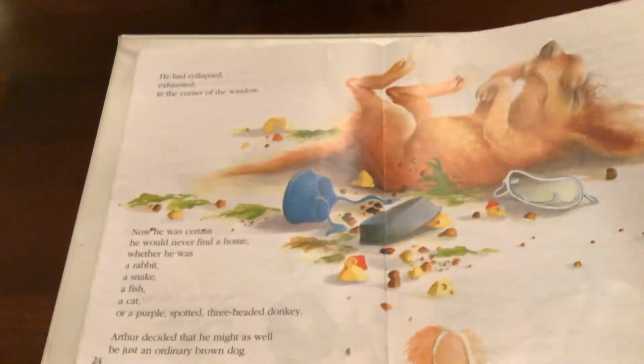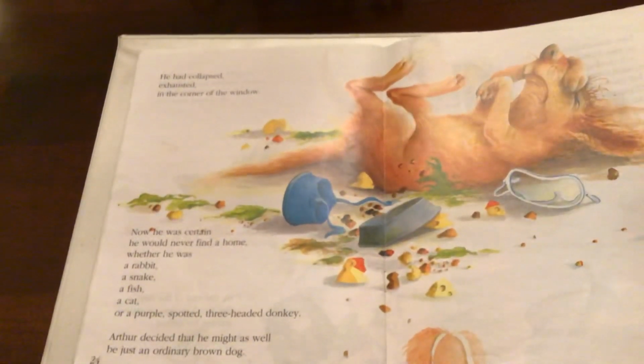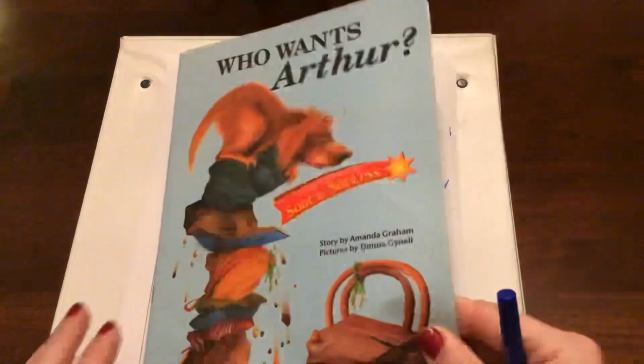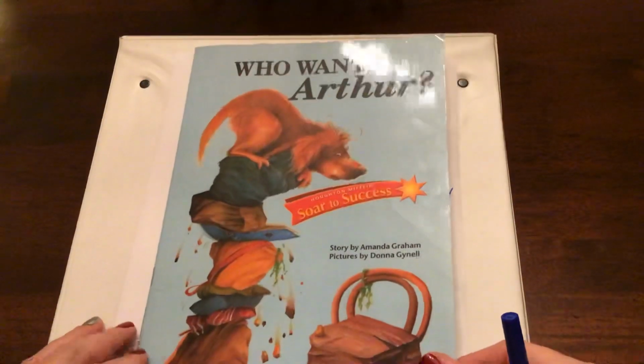That finishes up this lesson number 3 of our story, Who Wants Arthur? The next part of our story will be lesson 4. We'll figure out how the story ends, and I'm hopeful that Arthur finds a home.